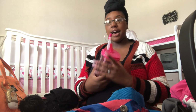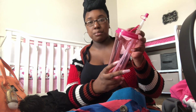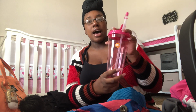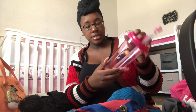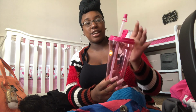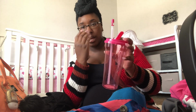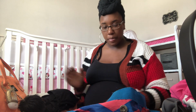Also in here I have my water bottle. I got this water bottle from Dollar Tree, you guys, months ago, and I set it out of the way on purpose because I didn't know for sure if my hospital would still be providing the water bottles because of COVID. So just in case they aren't, I am going to go ahead and use this because it has a straw and everything. It's only $1, and when I leave the hospital, of course, I'm just going to toss it in the trash. And it's pink, my favorite color, so I am bringing that.